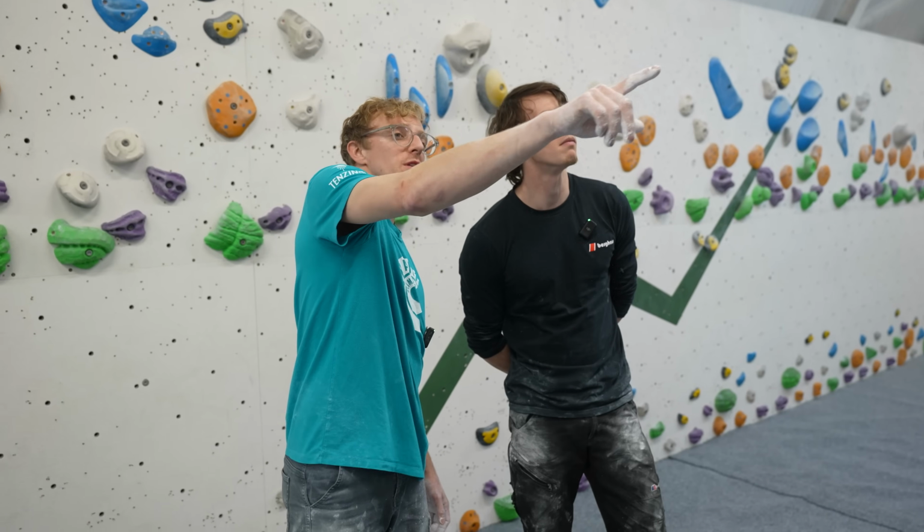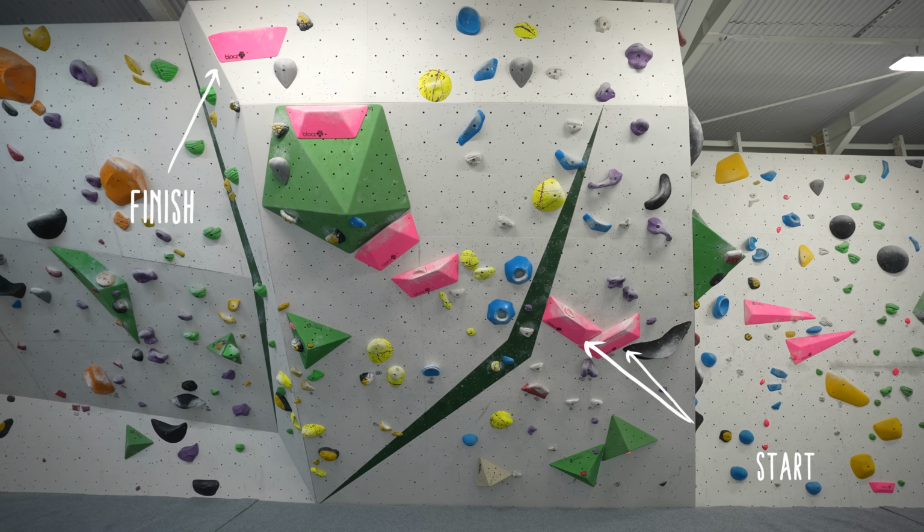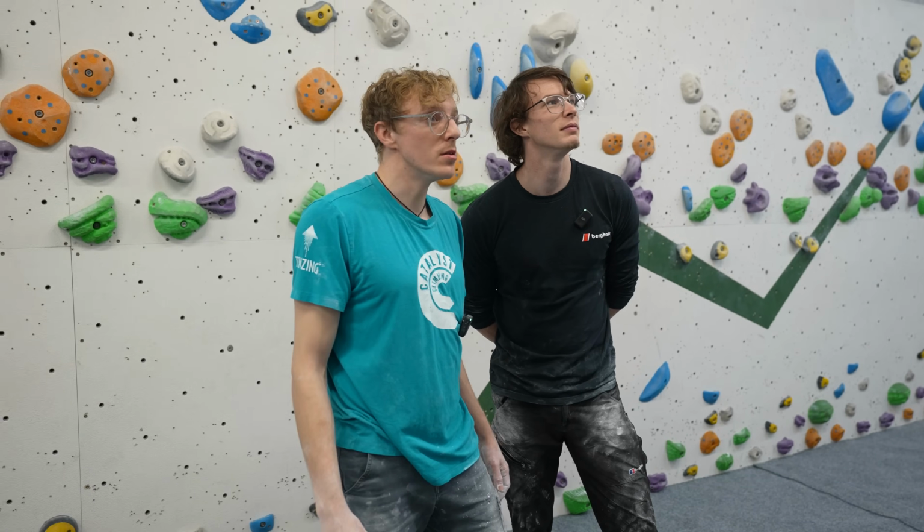So the boulder we're going to try now is this pink V7. I look at it going, obviously some big dynamic moves. I'm seeing this as potentially heels, but I might be wrong. Oh, yeah, quite possibly.